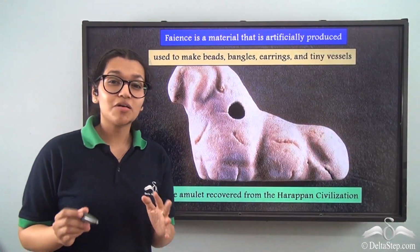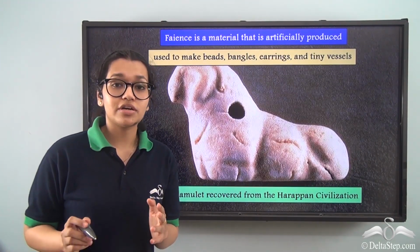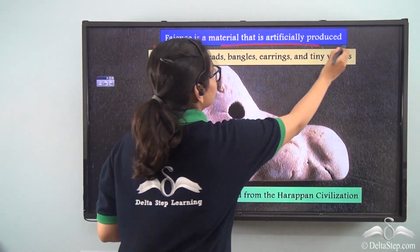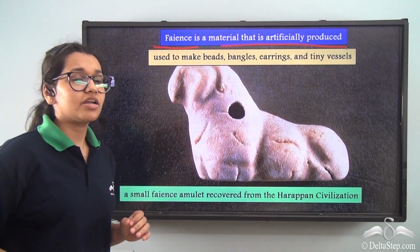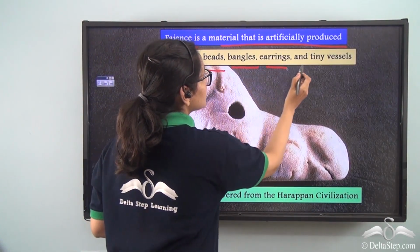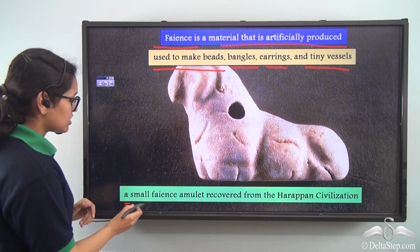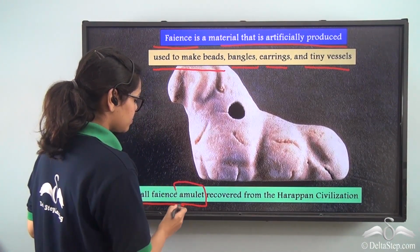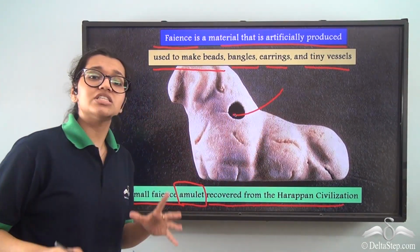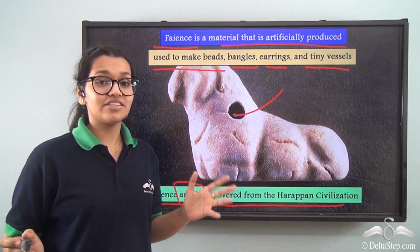So far, we have seen that the Harappan people loved making different kinds of ornaments and jewelry using raw material, right? Well, faience is a material that is artificially produced. So it was also a raw material, right? And using faience, these people used to make beads, bangles, earrings, and even tiny vessels. Take a look at this picture here. This is a small faience amulet recovered from this civilization. There is also a hole here through which a string would pass, and then the people could wear these as amulets. Isn't that interesting to know?